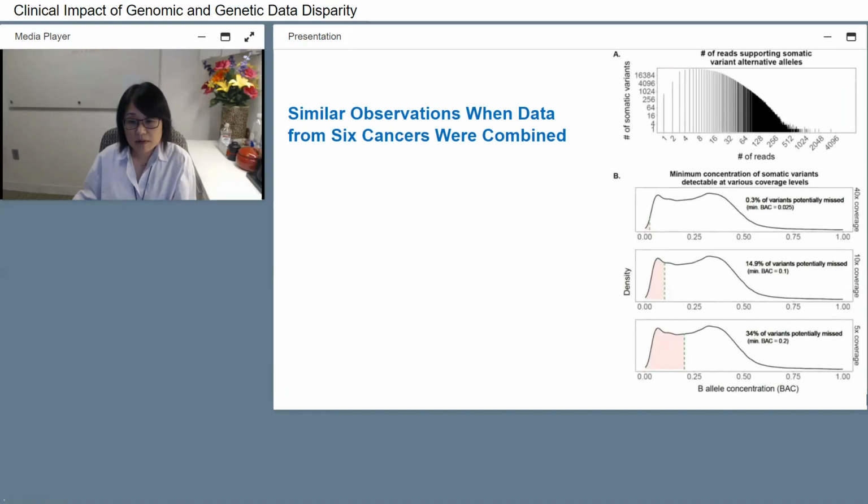This problem was observed in all 6 cancers when we combined the data together.